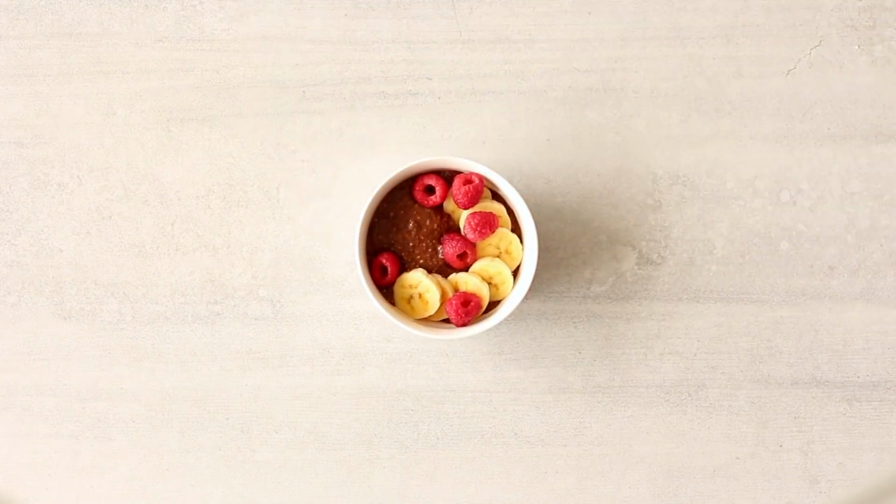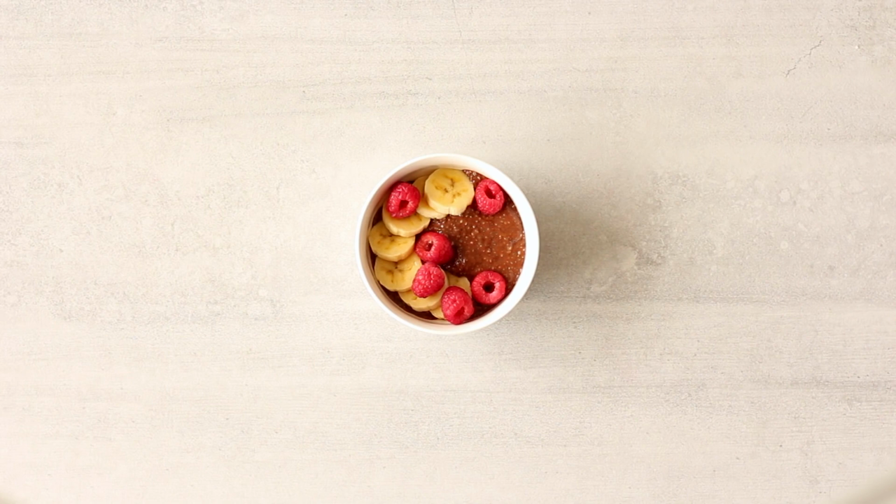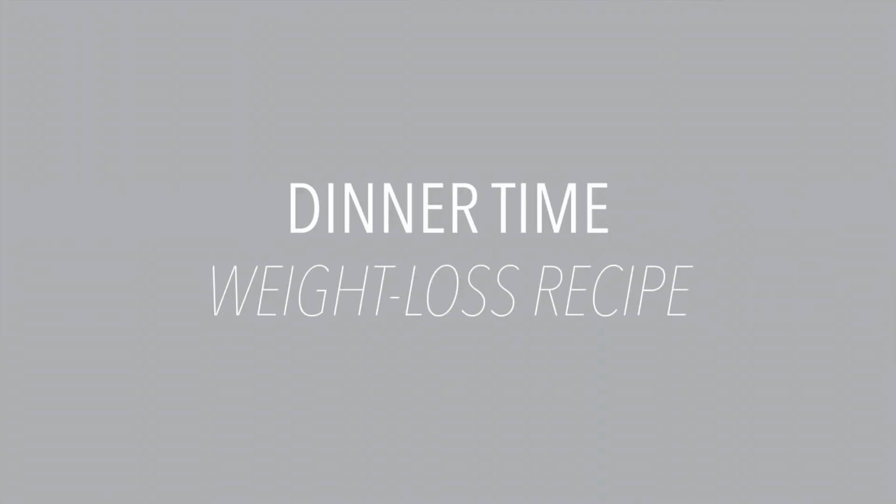And this chocolate chia pudding is roughly 200 calories, or just over, at about 240 calories if you want to be exact and specific with the banana topping, which I'd say is an ideal amount of calories for a weight loss snack. Of course, if you want to make it 200 even, you can just leave out the banana, maybe just throw in a few berries. That'll be awesome too. And dinner time.